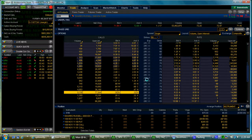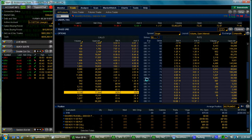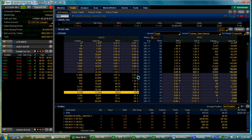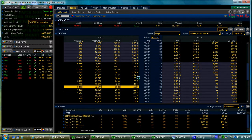Then you come over to the put side and you want to sell the 64. To sell the 64, you can sell it for 88, and you'd have to buy the 63 for 77, and that would give you an 11-cent credit. Okay, you take the 11-cent credit from the puts and the 8-cent credit from the calls, and that gives you a total of 19 cents per. That would be $19 per contract. So 19 cents per share, contracts of 100, so $19 per contract.